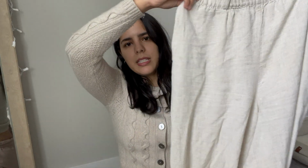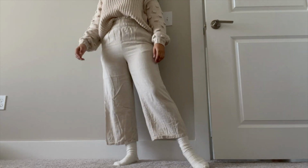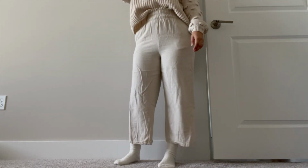Okay, so moving on to the bottoms, I have 4 bottoms. The first one is these linen pants, and I am obsessed with linen pants, and I really didn't think I would be able to get away with wearing them in the winter time, but I actually have, and as long as it's not under 30 degrees, I'm wearing these pants, no problem. They do look a little bit thin, but I actually wear them with some thick leggings underneath, and they work like a charm, not a problem.